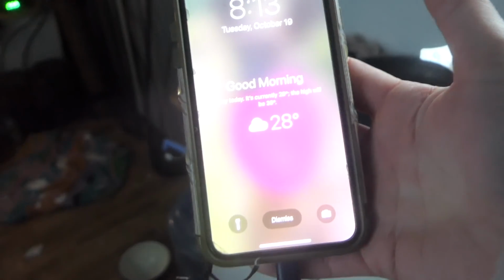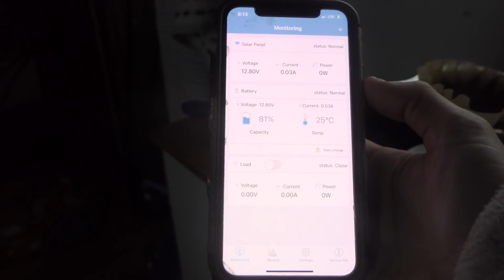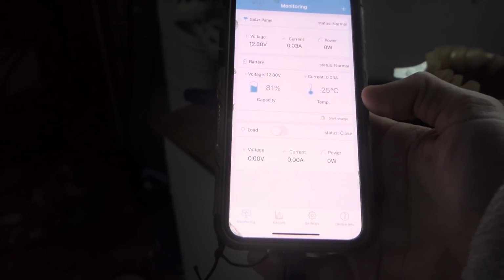Alright. I gotta log on to work here in a minute. I'm still not getting power. I don't know, but I know I need to start work.